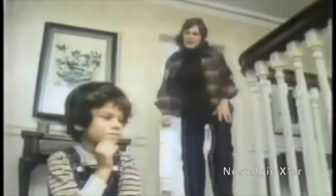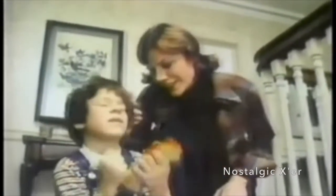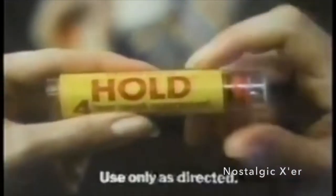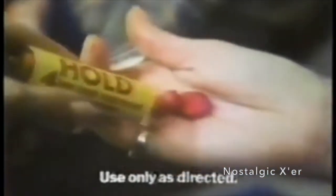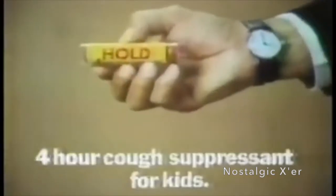Billy, you woke the baby. I'm sorry, Mom, but this cough. It's okay. Children's Hold can help. Introducing Children's Hold, 4-hour cough suppressant with medicine widely recommended by doctors to help calm a kid's cough. Helps open stuffy noses, too. Mom, why is he crying? I hardly coughed in 4 hours. He hasn't eaten in 4 hours. New Children's Hold, 4-hour cough suppressant for kids.